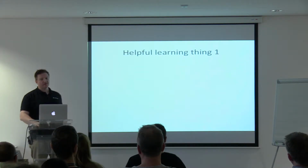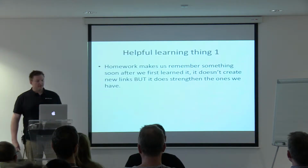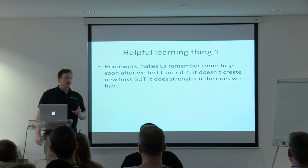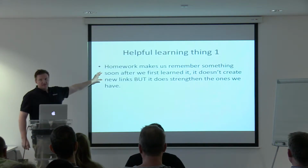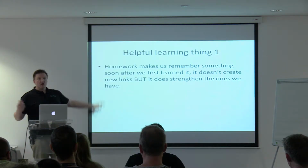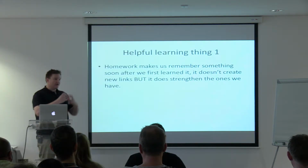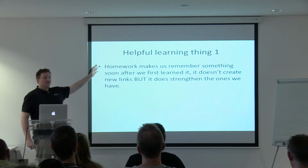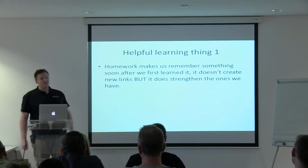Helpful learning thing number 1. Homework makes us remember something soon after we learn it. It doesn't create new links, but it does strengthen the ones we have. This is what's really important and part of my argument about why I don't think homework is necessarily always a good thing. If you don't know it in the first place or have experienced it, you aren't going to be able to remember it. But if you have experienced it deep enough that you can remember it, repeating the same task over again will strengthen those neural pathways and will mean that you will be able to remember it.